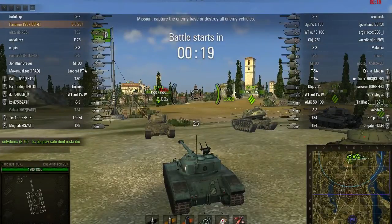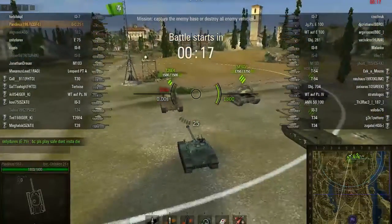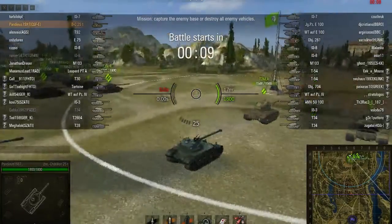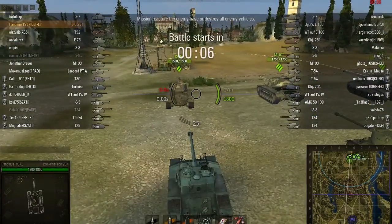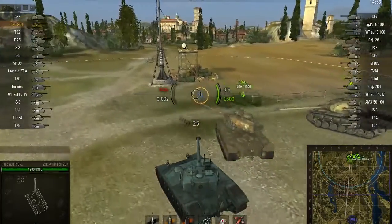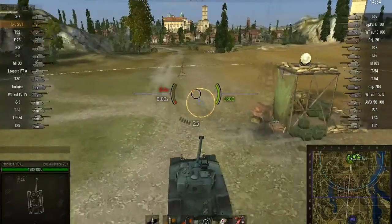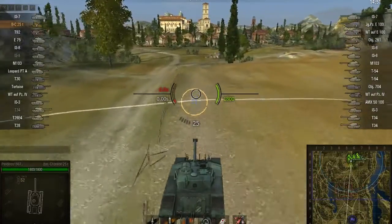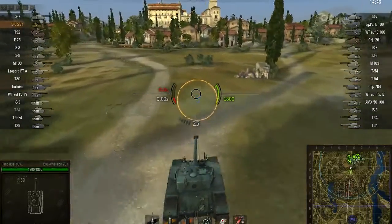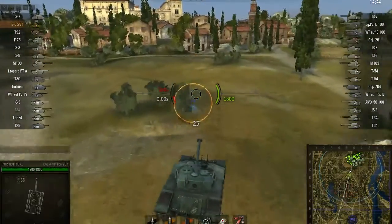E75 is telling me to play safe, don't insta-die. I agree, but I need to take advantage of this matchup, because usually you get clan war matchmaking with Batchet, which is normal because you're a tier 10 tank. Now you're going to see me going to Abbey, at the monastery in the middle of the map.